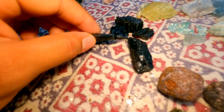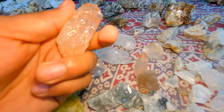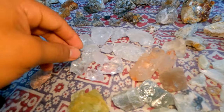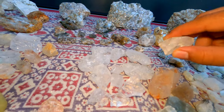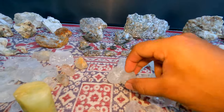Some more tourmaline right here. Some more quartz. This is not a rose quartz. It's just a regular quartz, clear quartz. It's got some rust on it though. That's why it looks a little pink. And these are my clearest quartz right here. This one's pretty clear. See my finger right through it. Very pretty.